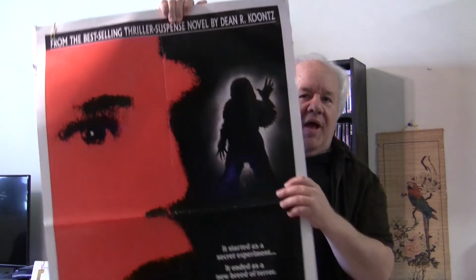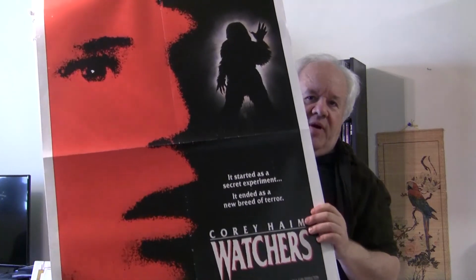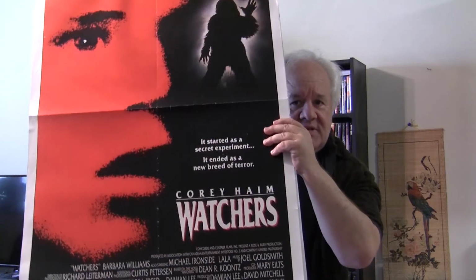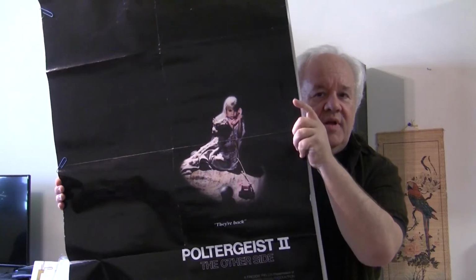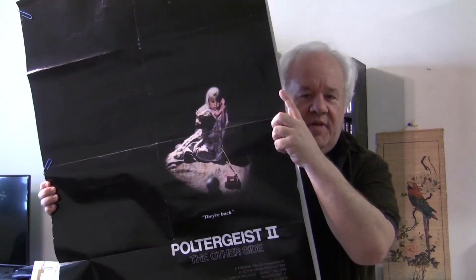It wouldn't be until the 1980s that posters would be delivered rolled. During the 1980s and 90s, posters would tend to have a very, very abstract quality to them. It really doesn't tell you much about the film other than the mood of the film, like it's scary, like Watchers. Or this poster that's not in the best condition for Poltergeist 2. That's using an iconic image from the first Poltergeist of Heather O'Rourke.